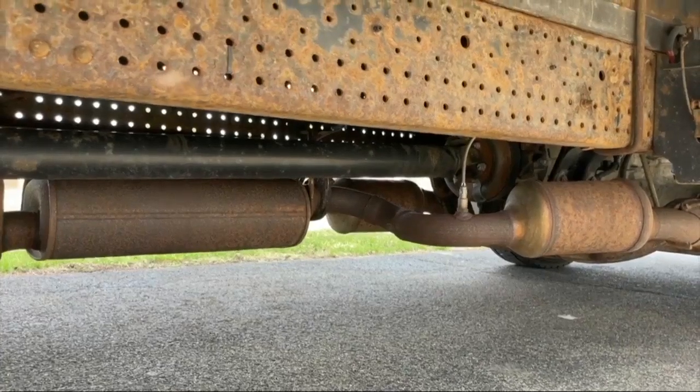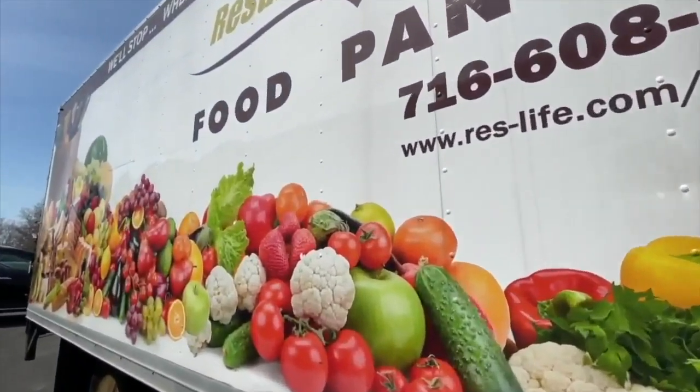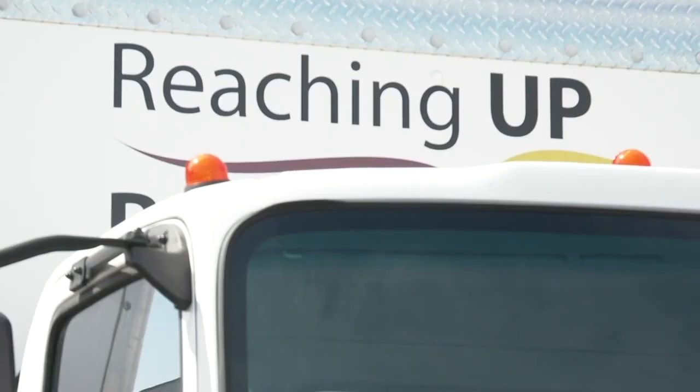In some cases, those vehicles are a lifeline for the community. Resurrection Life Food Pantry experienced this firsthand a couple of years ago. When somebody steals a catalytic converter from whether it's a business or an individual, you cripple that person, you cripple that business. Kim Reynolds is the director of the Resurrection Life Food Pantry. She says the theft of that one piece made it impossible for her ministry to deliver food. We were manually, literally, physically picking up box by box of food and loading them into pickup trucks.